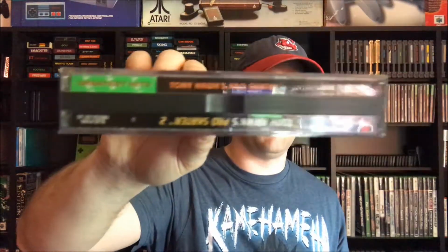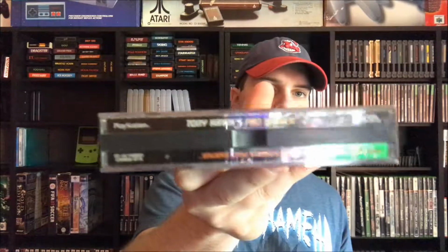This is weird. Tony Hawk's Pro Skater and Tony Hawk's Pro Skater 2, but they're in the same case. I think they just ran out of cases. But both manuals are in here, and both back covers are in here too. So I just need to separate this into two other cases. And then Tony Hawk's Pro Skater 3.